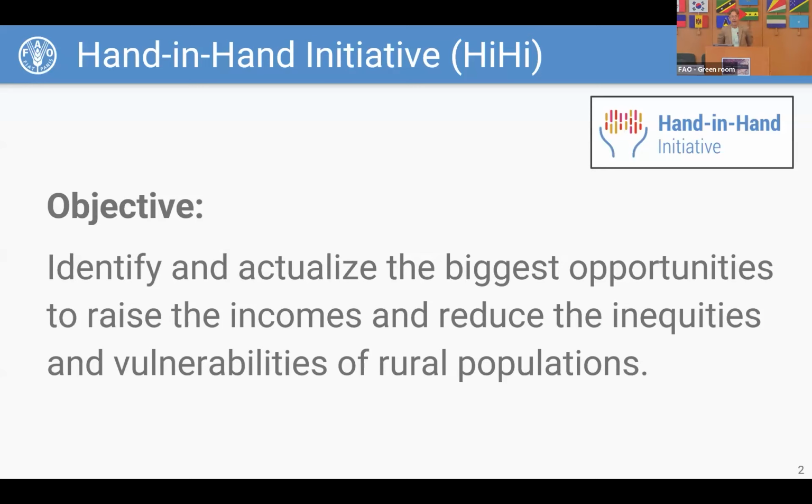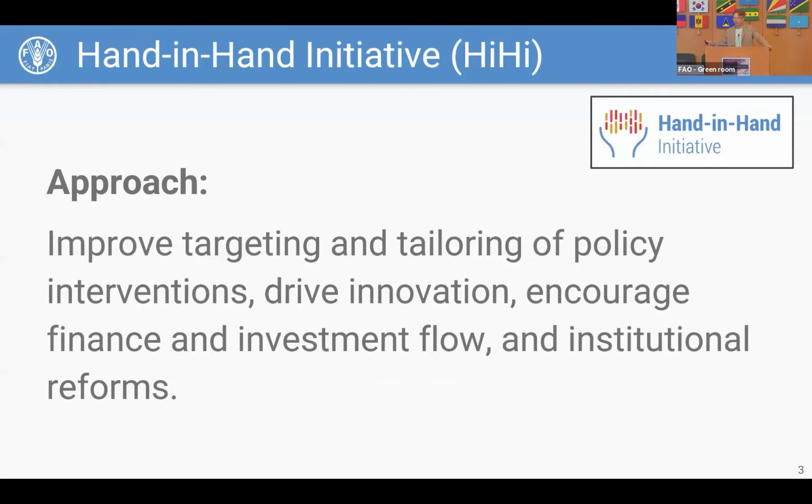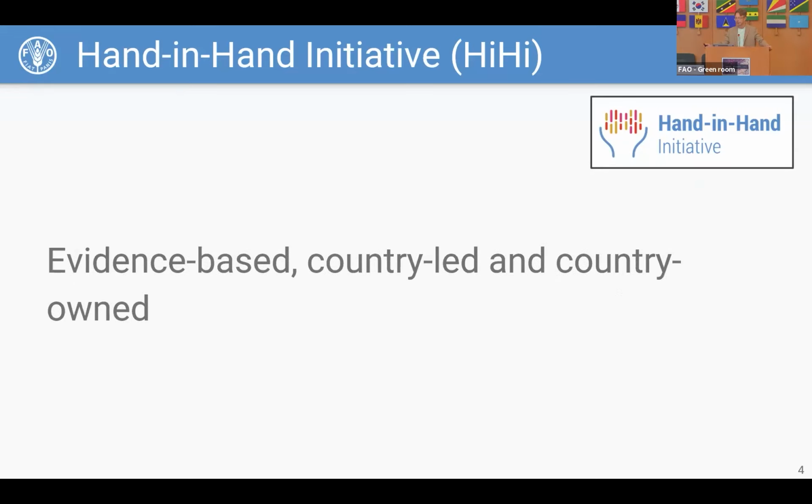So let me start with a recap on the Hand-in-Hand initiative for those of you that are not familiar with it. The objective is to identify and actualize the biggest opportunities to raise the income and reduce the inequalities and vulnerabilities of the rural populations. So that's the big ticket item for the Hand-in-Hand initiative. The approach is to improve targeting and tailoring of policy interventions, drive innovation, encourage finance and investment flow, and institutional reforms. The Hand-in-Hand initiative is evidence-based, country-led, and country-owned.